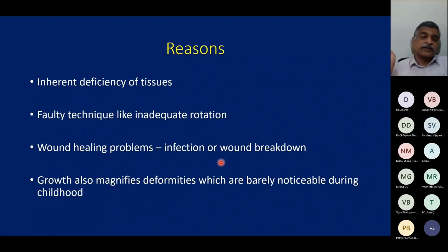So what are the other factors which come into play for getting all these things? Because there can be an inherent deficiency of tissues. All clefts are not the same. Some may be incomplete, some may be complete, very wide, narrow. So the widened one with inherent deficiency of tissues will cause problems. Faulty techniques, that may be a technical problem also, like persons who are doing it for the first time are not aware of it, or they are just scared to do it. They may go for an inadequate rotation, so that will still give rise to problems.